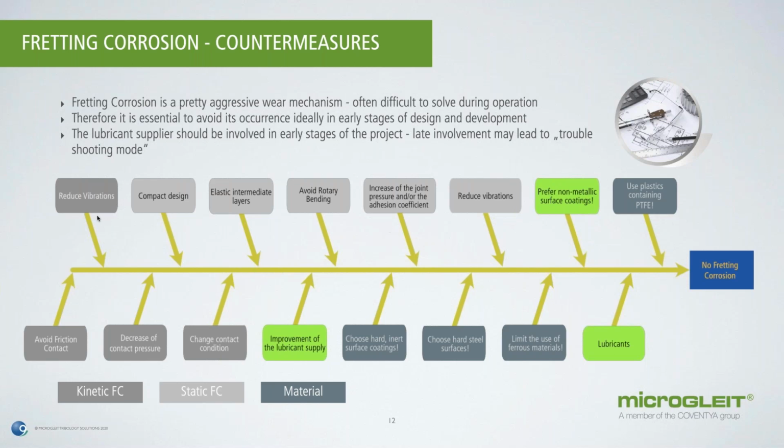By the way, this diagram is only the top level. There are several levels below this level, but due to time constraints, we have to stop the discussion here.